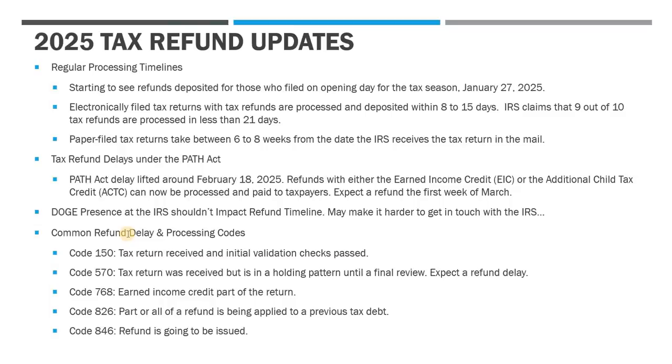I think the last number I saw was about 15,000 people, and these are all kind of front-facing customer support personnel, so telephone representatives, and that's why it's probably going to be even tougher now to get in touch with the IRS, speak to a live person, because a lot of those personnel have been let go.